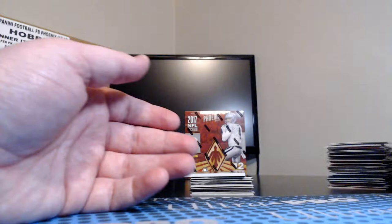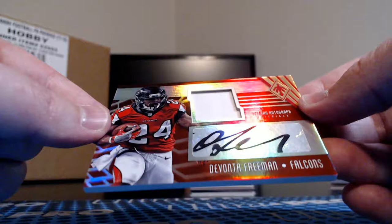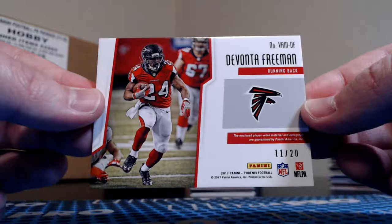Ooh, our fourth vet patch autograph. This is part of the jersey number. I don't know if we call that a patch, really. But Devontae Freeman, looked like he signed with a big old thick magic marker. Veteran autograph material for those $19 Falcons. Excuse me, they were 29 because they had so many vet hits possible. They're actually 29. 11 of 20 for Leo Inc.